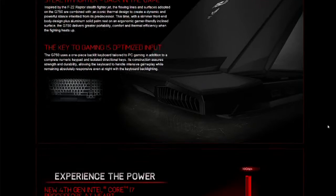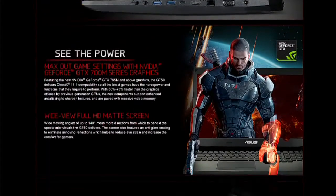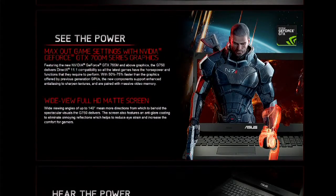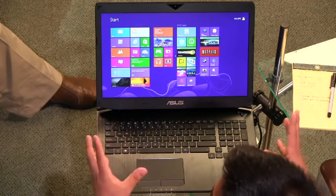So when it comes to gaming laptops, the things you care most about are speed for gaming, a great keyboard and mouse combination, because that's how you control the game, and a screen that really looks good and is immersive. How does it rate in those categories? For the screen, we're looking at full HD, 1920. So it's your standard full HD.